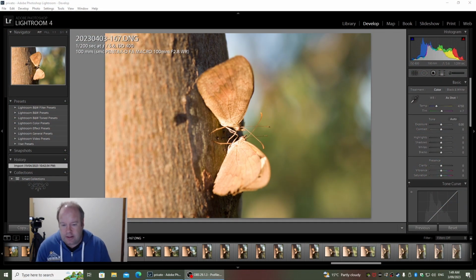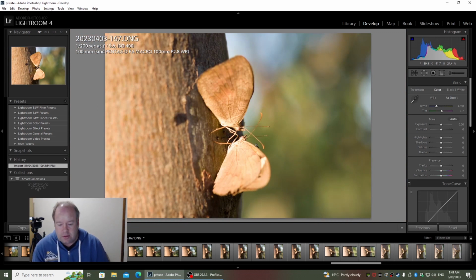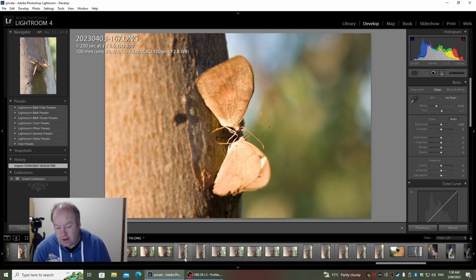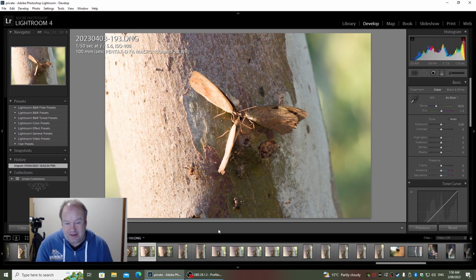Okay, so as you can see here, I've got these 2 little butterflies. Now, as you can tell, the sun is hitting them. So it's very hot, warm sunlight. And as you can see, it doesn't really look that special. The focus is pretty good. I was frantically taking photos, and then look, 3 of them rocked up. But again, I couldn't get a good shot.